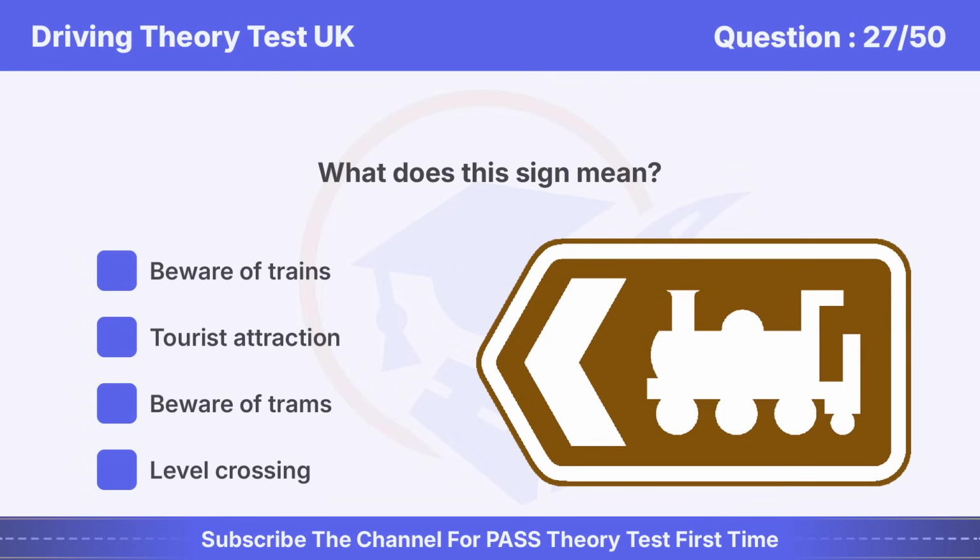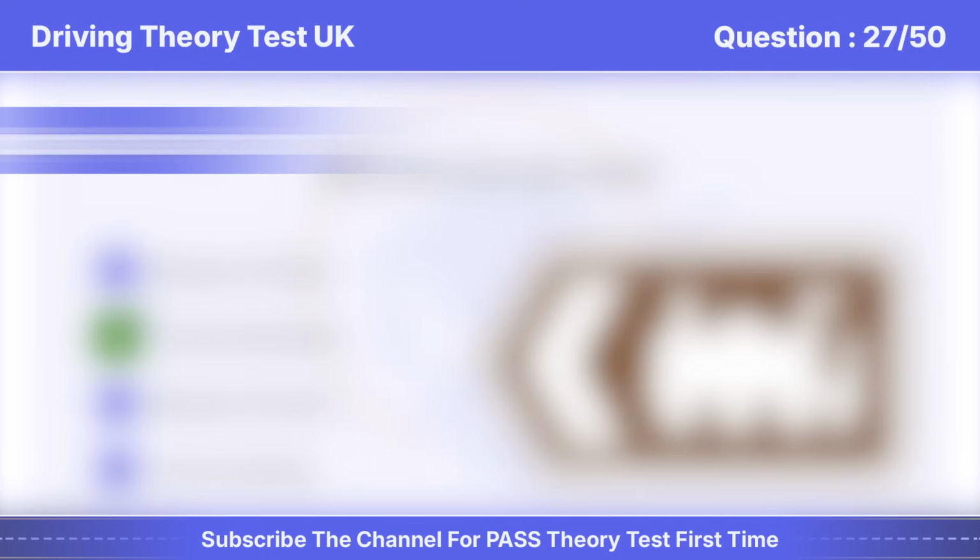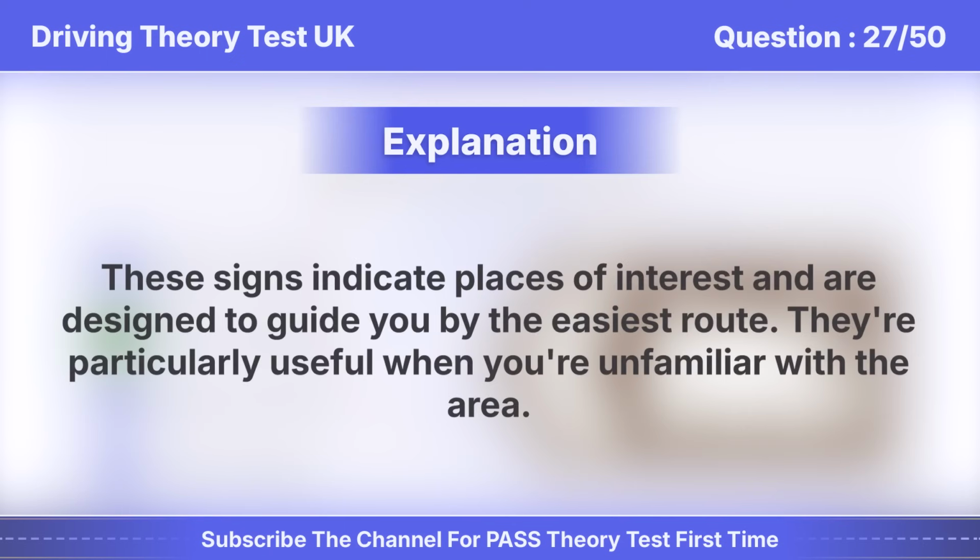Question 27. What does this sign mean? Option A. Beware of trains. B. Tourist attraction. C. Beware of trams. D. Level crossing. Answer is B. Tourist attraction. These signs indicate places of interest and are designed to guide you by the easiest route. They're particularly useful when you're unfamiliar with the area.